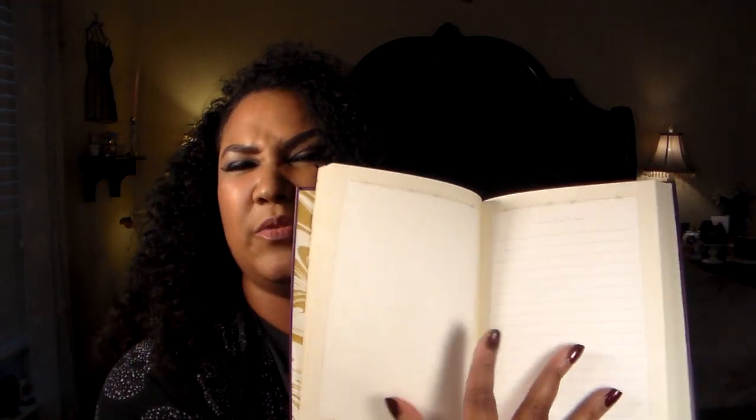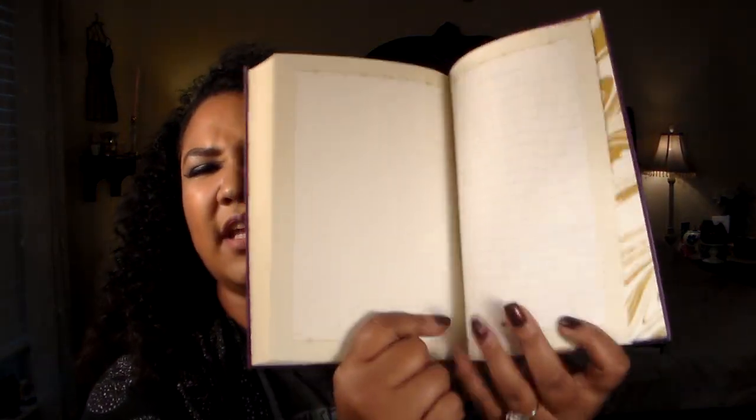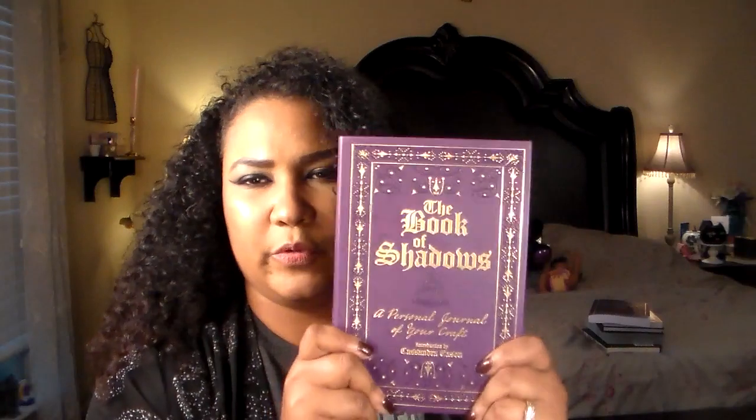On the back of every page there's a blank page, so if you want to draw or do a symbol, you can. Let's see if there's any surprises throughout. No, it's pretty much all the same all the way through. So you get the lined page with the date and the moon phase, and then the blank page so that you can draw. Okay. And it is bound in this purple leather with the gold lettering, and it has the little Celtic knot symbol.